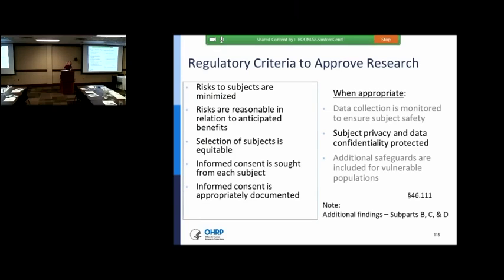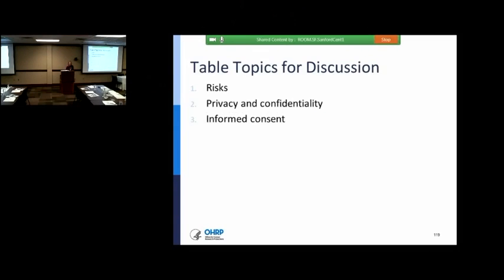Okay, so I think that one I've left bolded and grayed the other two because for this particular study, I think one of those when appropriate criterion is important. So in this case, you would need to meet all of those on the left plus the one on the right. Okay?